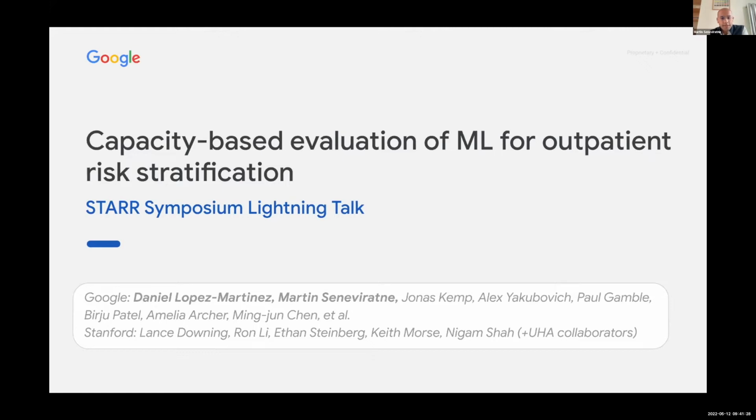I should say up front that these results are based on a DID, or limited data set, snapshot of STARR OMOP that we've been working with under a specific research statement of work with IRB approval, and that this is work in progress, and there is more to come.